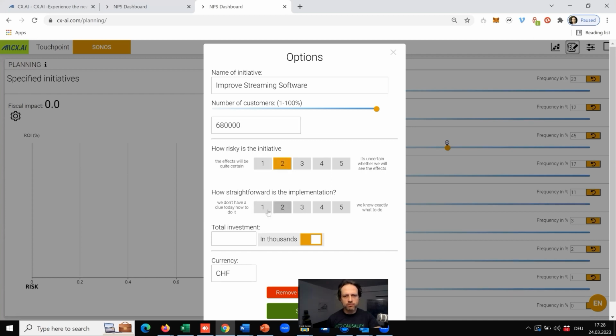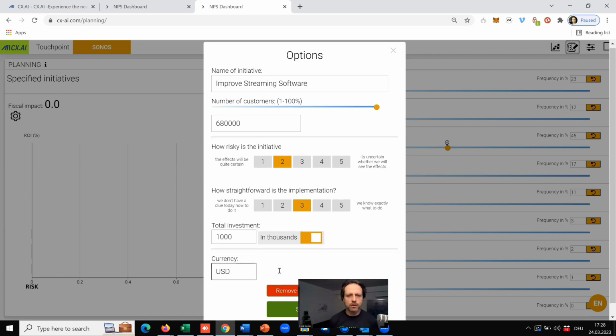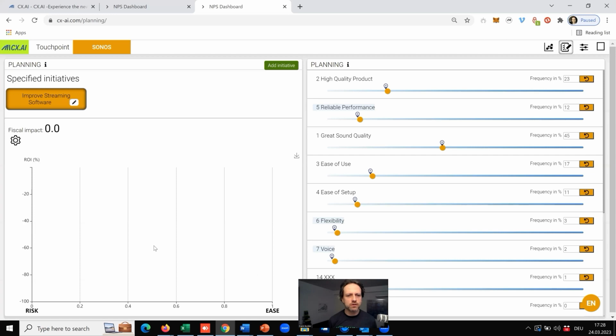The risk, the effect will be quite certain, kind of. How straightforward is the implementation? We exactly know what to do. The medium, right? So total investment to do this is 1 million, in thousands. So let's put it in US dollars. So now this is somewhere here. You have a minus 100 in ROI. Why? Because we need to simulate first. We improve here, and now we have a positive ROI, 800%. So 8x of the investment, because it costs 1 million, it brings 9 million.